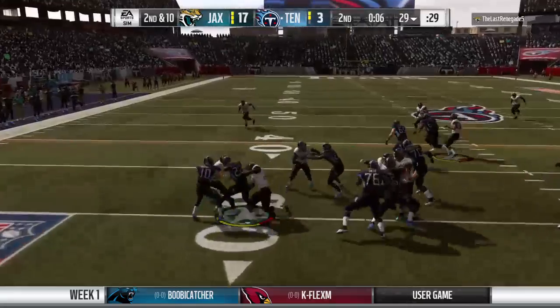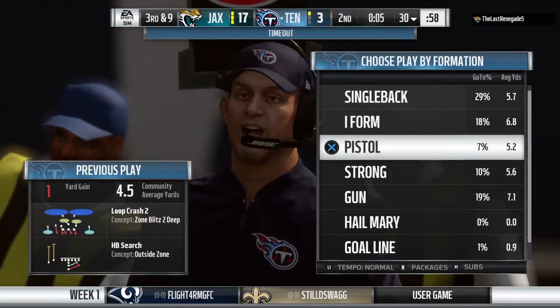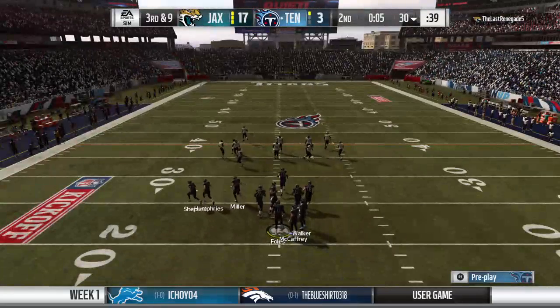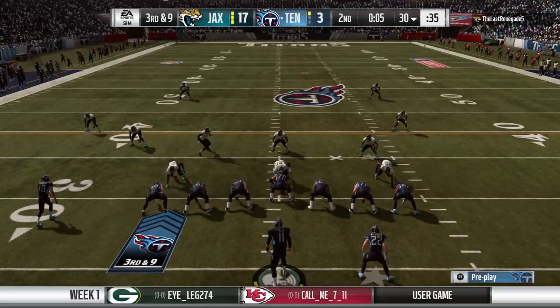They'll give it up to McCaffrey. Not much room here as he only gets it to about the 30. And this offense going to elect to burn a timeout with 5 seconds remaining in quarter number 2. The Titans on third down, 0 for 3 to this point. They could use a conversion. This is 3rd and 9.